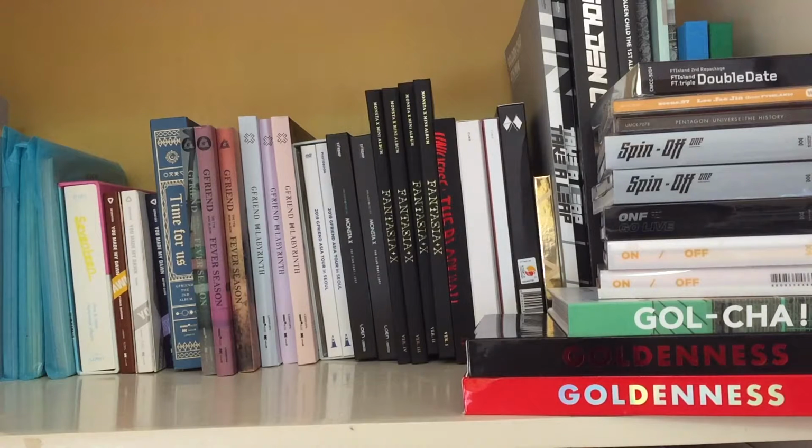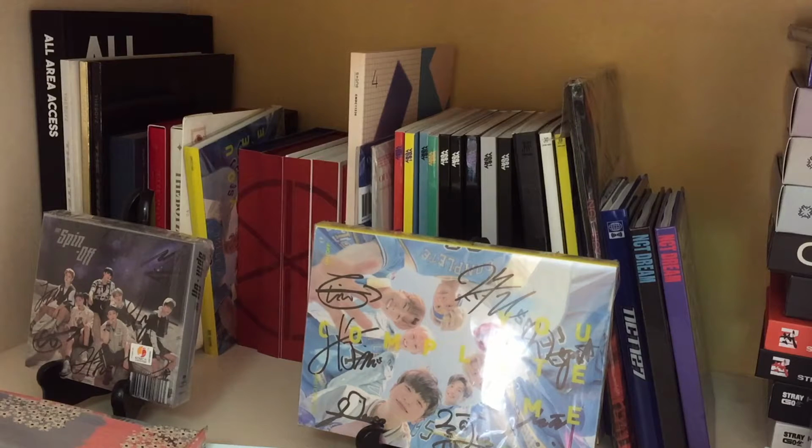Okay, so basically this was my top shelf, which as you can see contained most of my alts and my legendary groups that I do collect. And we can move now down to the bottom shelf. Okay, so here's my bottom shelf.